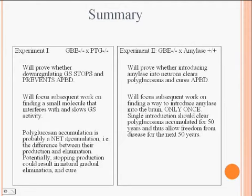And as I said, polyglucosan accumulation is probably, in my estimation, a net accumulation. That is the difference between their production and elimination. Potentially, stopping production could result in natural gradual elimination and cure. So this experiment will open the way for a treatment to stop the disease, but potentially also to cure the disease. The second experiment, which would go on simultaneously, is breeding the branching enzyme mice with the amylase mice.